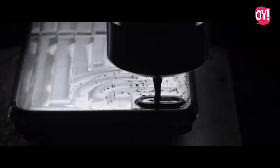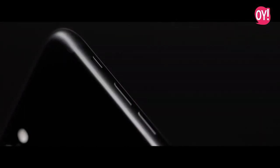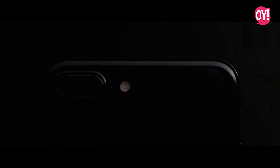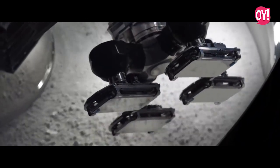From sculpting the camera housing directly out of the aluminium body to embedding the antenna within the enclosure, essentially making it disappear. Each refinement serves to bring absolute unity and efficiency to the design. To define one truly uninterrupted form, we've developed a whole new process to achieve our high-gloss black finish.